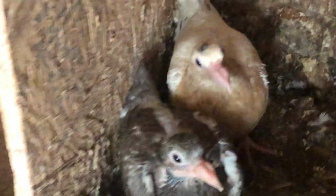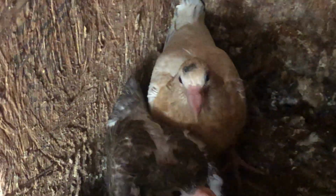These are the two babies. Let's check the babies out. They're from an almond and a kite. That's a silver chick, and that is an almond baby. There's a young Andalusian baby out of that Andalusian and indigo.